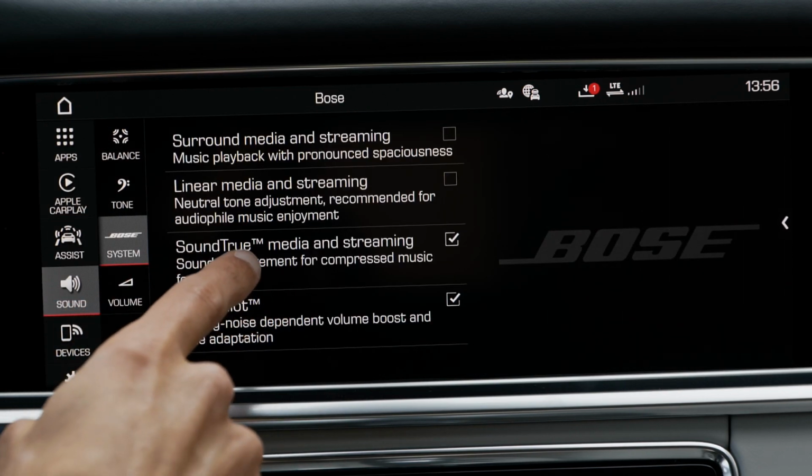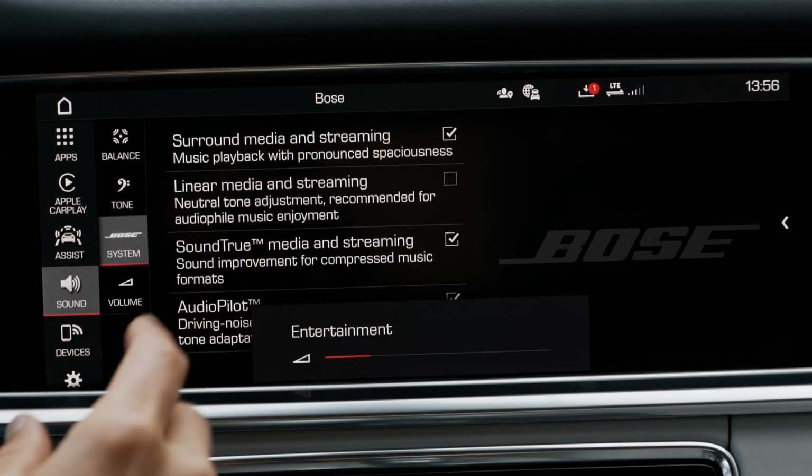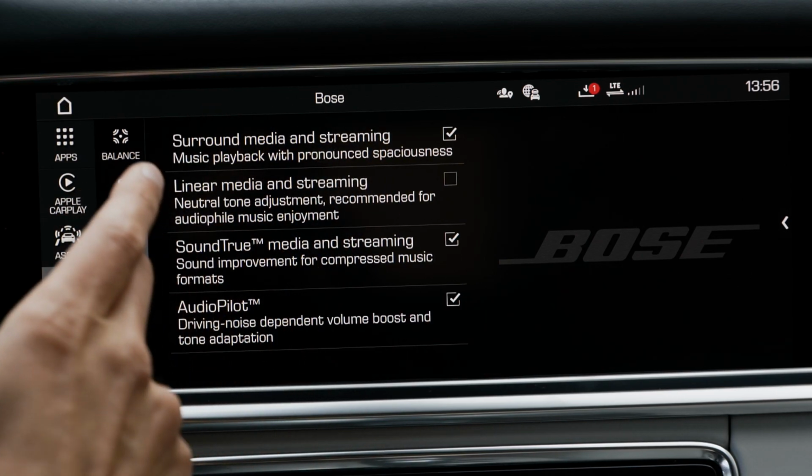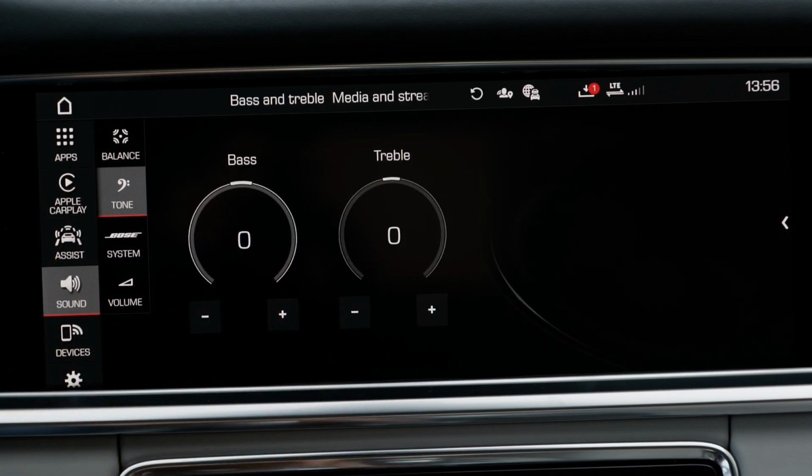You have different modes also, how you want to have it. That changes a little bit how you perceive it. Then of course you can also do more here, for example with the equalizer here for the bass and so on.